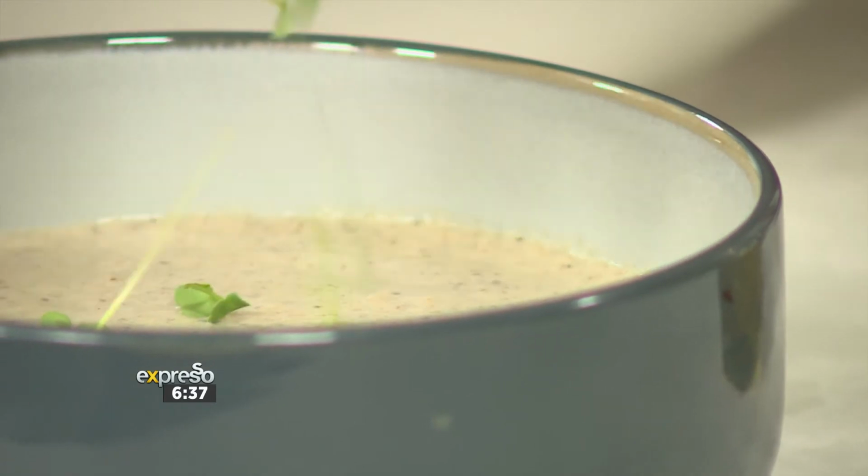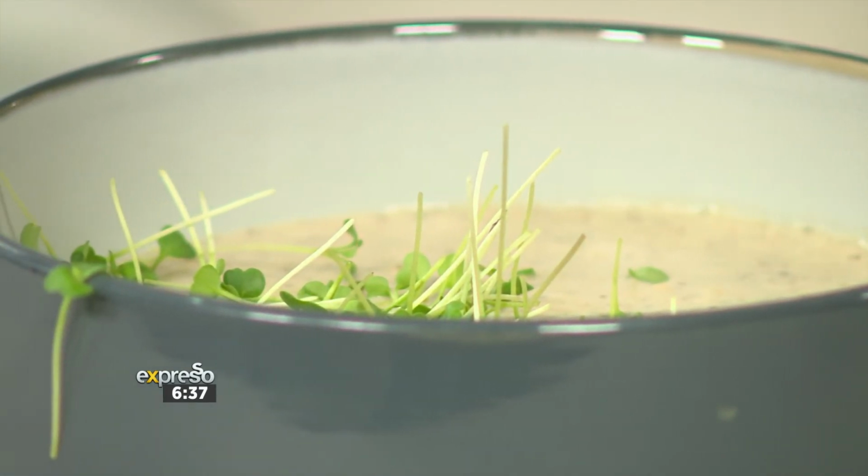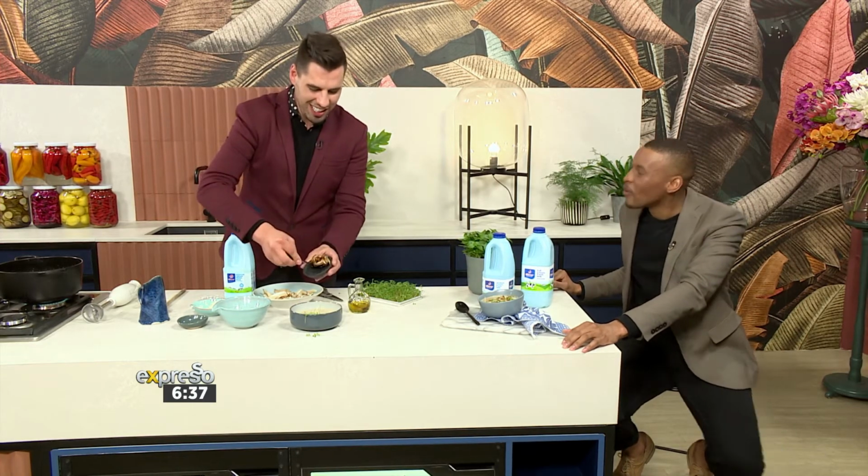And the most important thing when you serve soup, it doesn't have to be boring. So some fresh herbs, a lot of texture. Make it look like you're at a hotel. Make it look like you're at your own restaurant. You are your own guest. Your family is your own guests.